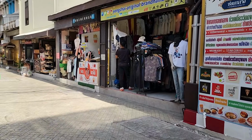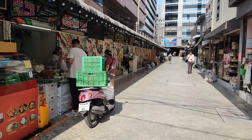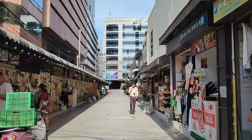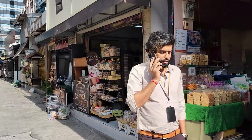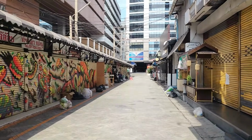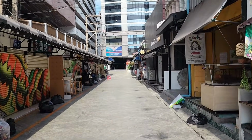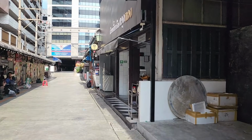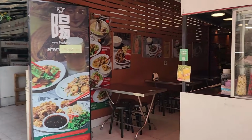Oh, this is cool. A little night market kind of opening up. I think it's a little after 4. Home of English. Yeah, let's walk down there. Just little shops with roll-up doors. And I'm gonna guess that's a language school. I just walked by a boat noodle place, plenty of 50 and 60 baht options.